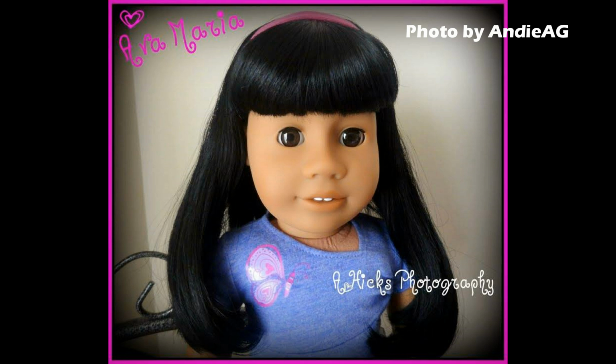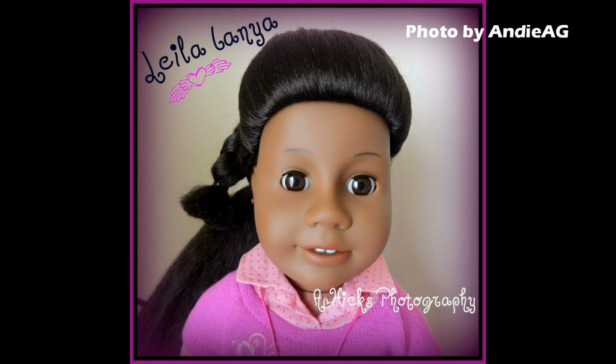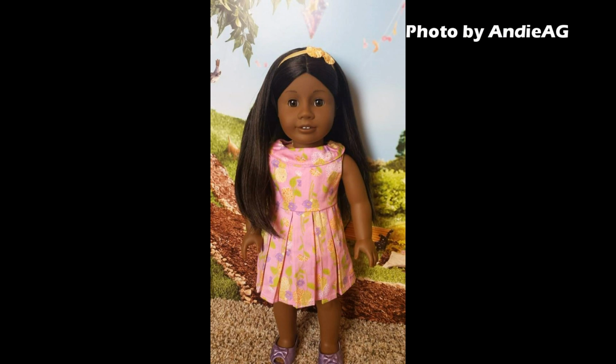This mold has never been used on a light-skinned doll. It has been used on 1 historical doll, and that's Addy. No Girl of the Year dolls as of yet, and it's been used for 8 Just Like You dolls, including 1, 11, and 50.